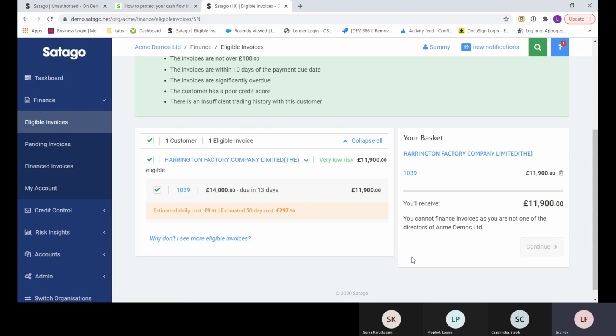easy finance for businesses. Now, they may need this facility, especially if they have a gap in cash flow, for example, if they have a wage bill or a VAT bill they need to pay, or perhaps if they want to grow a particular side of the business. This facility is available for them to do that. So that's basically the platform, folks. You have your finance, your credit control, and your risk insights.